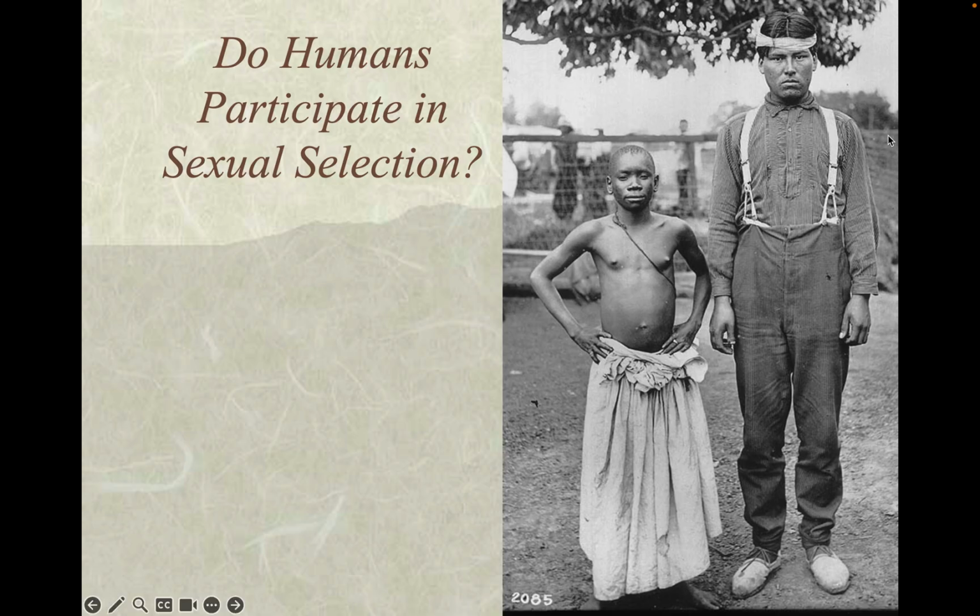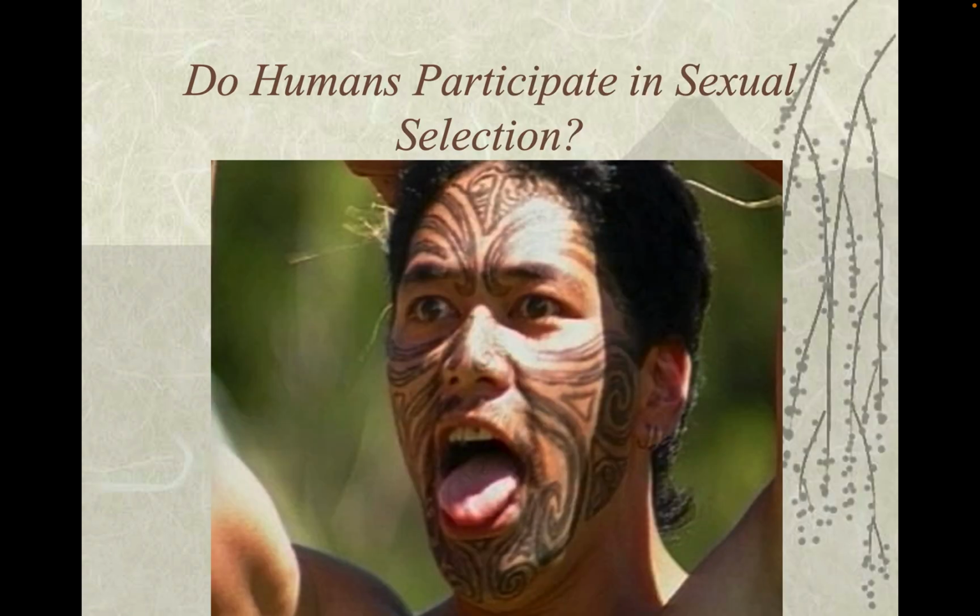These are both adult males. This is an individual that we used to call pygmies. I'm not exactly sure what they're referring to individuals anymore who are that short, but this is a Cherokee from Oklahoma, and they were working on the same farm in Oklahoma. So you can see that one is almost half the size of the other. Tattoos, of course. This is an individual from New Zealand. He's a Maori or a Maori. There's a lot of different pronunciations.